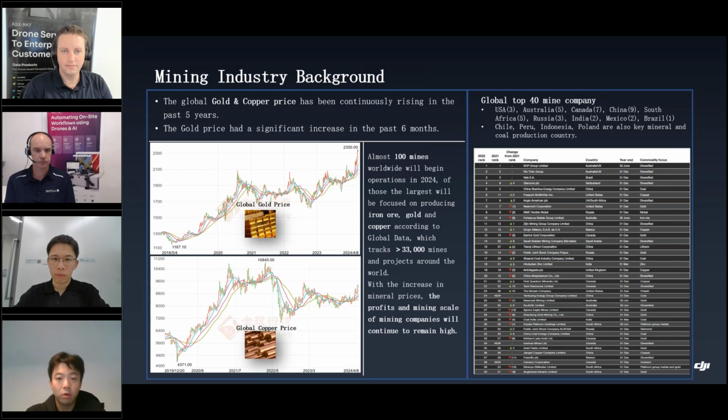As you can see that over the past 5 years, the global price of gold and copper have been continuously rising. Particularly, the gold price has seen a significant increase in the past 6 months. You can see the chart here clearly shows this trend, which is good news for the mining companies, as it means their profits and mining scales will continue to remain high.